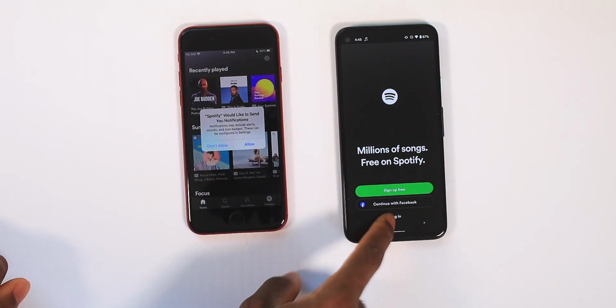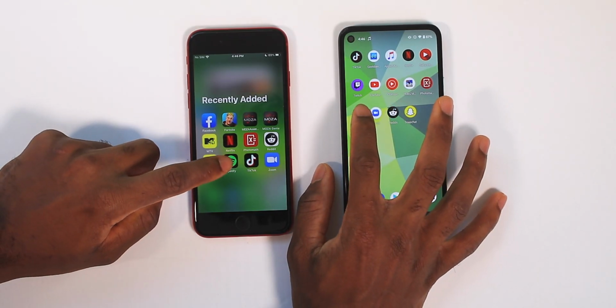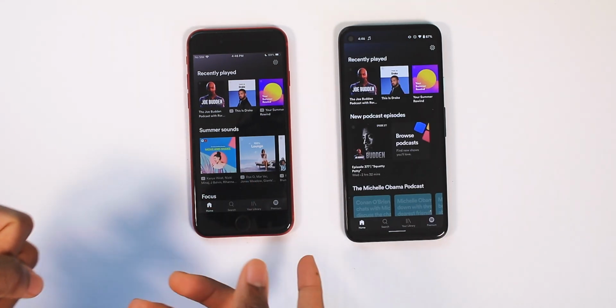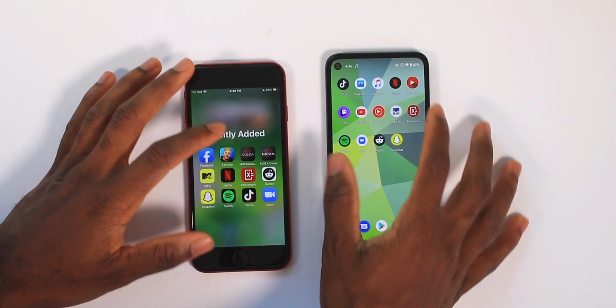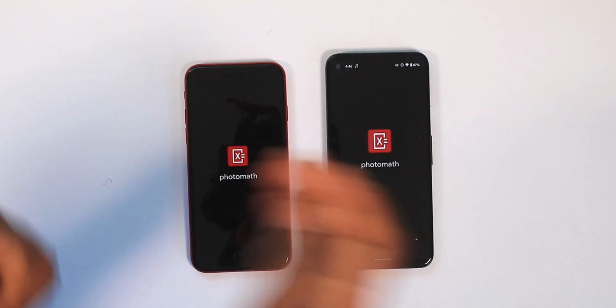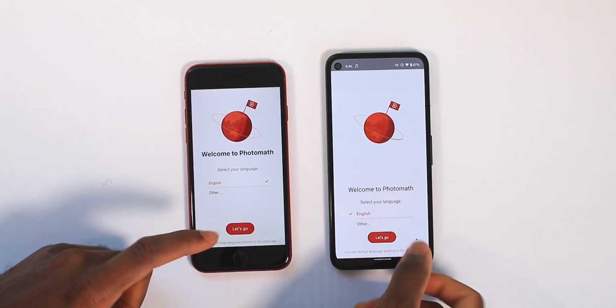So I'm not sure if that makes a huge difference. So let me sign in actually and see if that makes a difference or not. So 3, 2, 1. Yeah, still faster on the iPhone compared to the Pixel. All right, next up we have Photomath. Let's launch it up in 3, 2, 1. It's a classic app. Faster on the iPhone, but literally right after we have the Pixel.